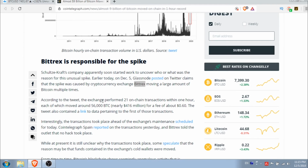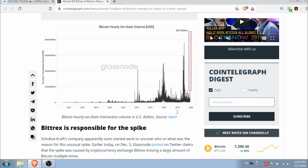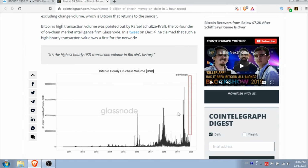According to the tweet, the exchange performed 21 on-chain transactions within 1 hour, each of which moved around 56,000 bitcoins, nearly 416 million, for a fee of about 0.60 cents. Now this is the part where the banks are getting out of the game. Who knows how much a bank would need to transfer almost $9 billion in 1 hour, and the question is if they could do that in 1 hour.